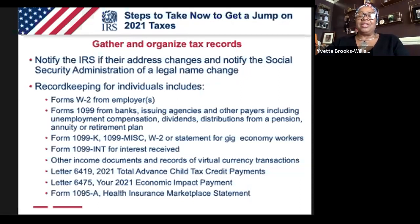Taxpayers should also keep end of year documents, including Letter 6419, which is the 2021 total advanced child tax credit payments to reconcile advanced child tax credit payments. Also Letter 6475, which is your total 2021 economic impact payment to determine eligibility for the recovery rebate credit. Form 1095-A, which is the health insurance marketplace statement to reconcile advanced premium tax credit. Online account securely provides tax account information on IRS.gov, and it helps provide important filing information.